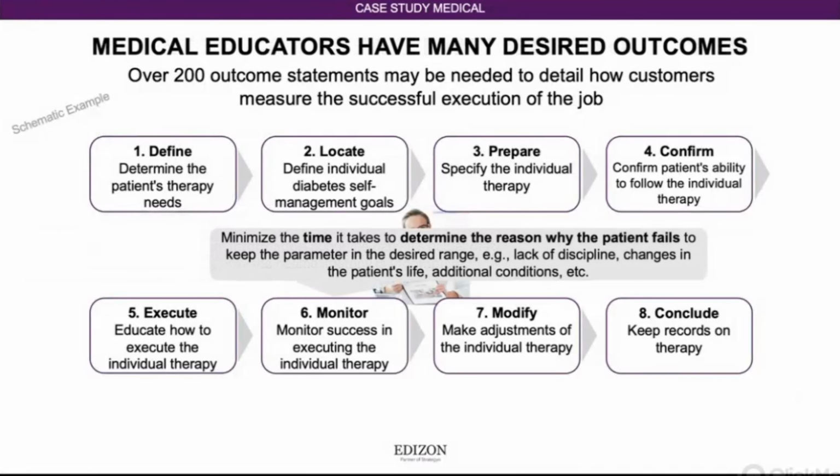Another example here is when you ask patient educators what they want to achieve as they monitor the success in executing the individual therapy: they want to minimize the time it takes to determine the reason why a patient fails to keep a parameter in the desired range. For example, a lack of discipline, changes in the patient's life, additional conditions, etc. But what is measurable here is that educators want to be able to minimize the time it takes to determine the reason why a patient fails to keep a parameter in the desired range, to adhere to the therapy, and so on. That's measurable. It's very clear what's meant with it, and it's independent of solutions. And even more, it's independent of the geography. It's globally true. That is a need that every patient educator has that executes that job. So now we have measurable desired outcomes that really describe how people measure their success in getting their job done.